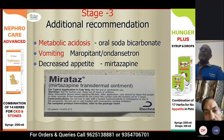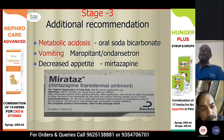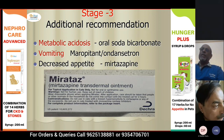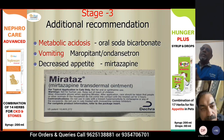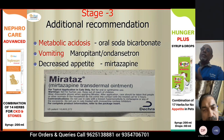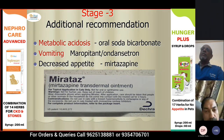The 5-gram tube costs, of course, very high, somewhere around $27 to $30. But still, one inch of the ointment can be applied to the external pinna, the inner part of the pinna. It has a wonderful strength. A lot of research has gone into this product, and progression of the renal disease is completely stopped by using this mirtazapine appetite stimulant drug.